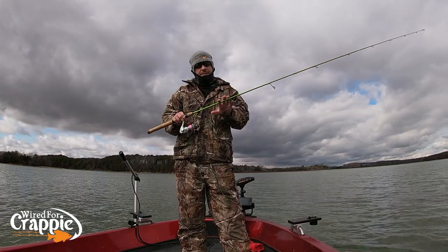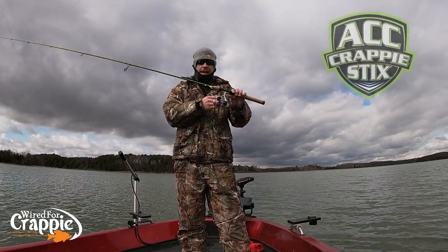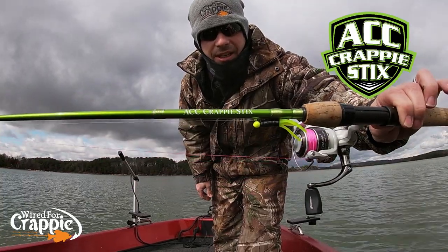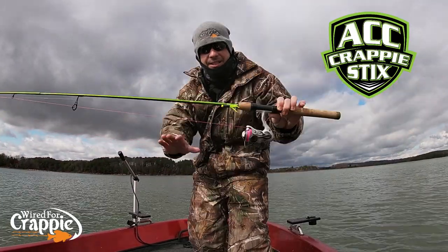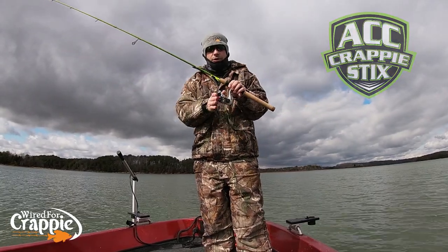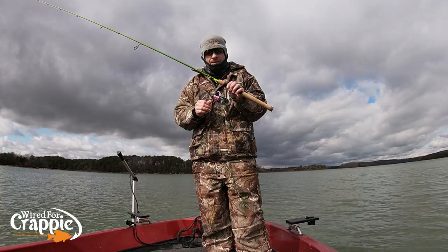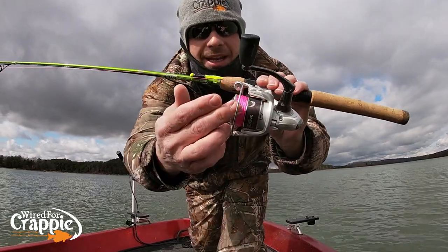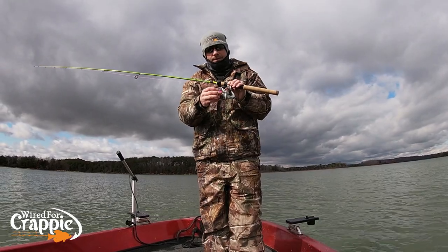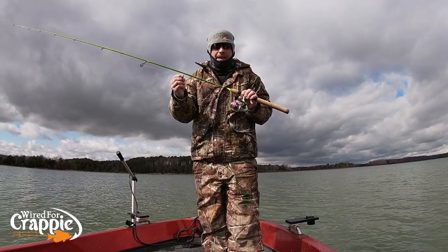Let's talk about our setup today. We're going to be using a 6.5 foot ACC crappie stick. That is a medium fast action rod, 6.5 foot long. We're going to be using the Fluger Tryon size 25 reel. We're going to be using the pink canine braid. That is an 8 pound braid, if I remember correctly. It is pink in color.